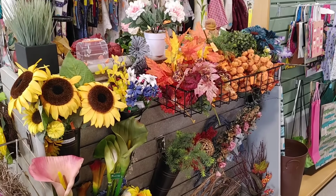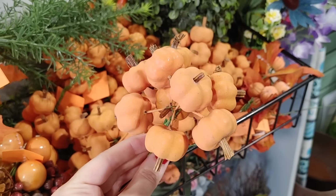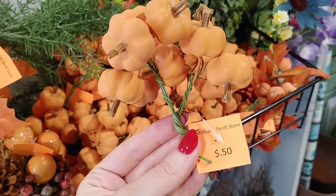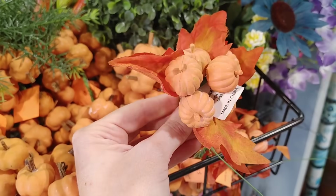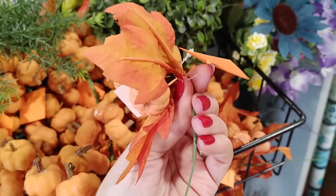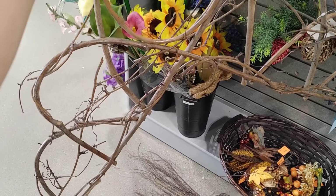I moved over to the floral section just to see if they had anything, and they did have quite a few things. These little pumpkin picks were so cute. I'm not sure what you would use them for. Maybe if you're making a wreath, I was thinking. If you have any other ideas, let me know, but they did have a ton of them.